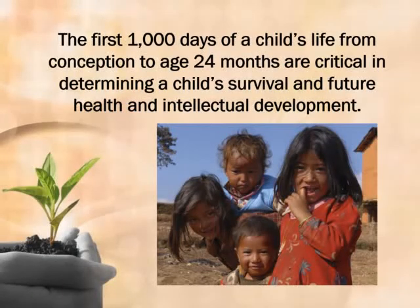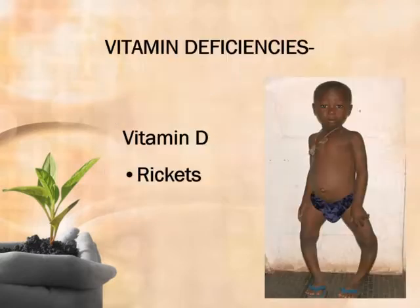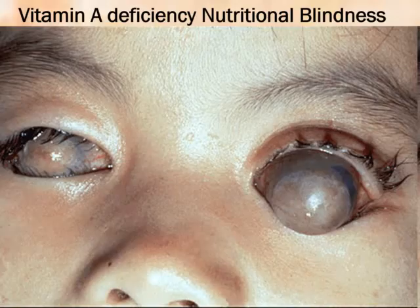The first 1,000 days of a child's life, from conception to age 24 months, are critical in determining a child's survival and future health and intellectual development. Now, we're going to look at a few examples of diseases related to specific micronutrient deficiencies. This is the disease rickets, which, again, we don't see anymore in the developed world, but it is still seen in developing countries.